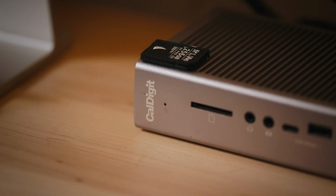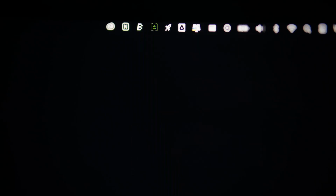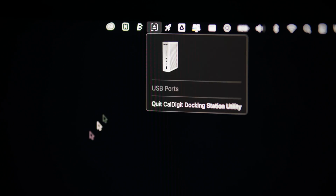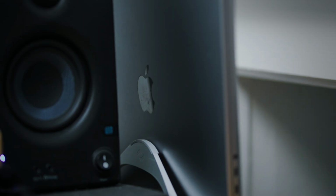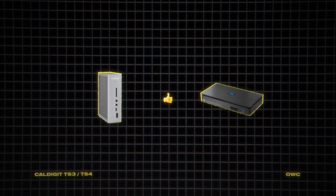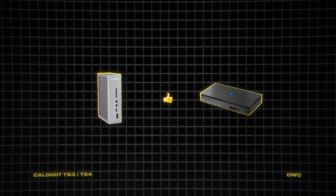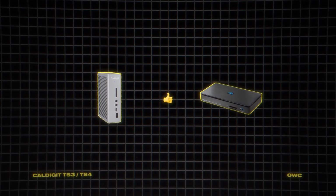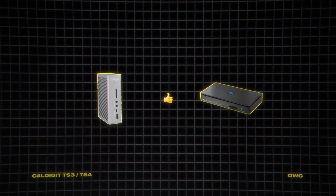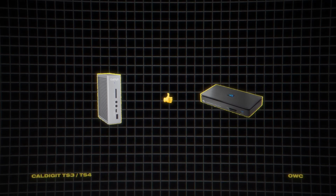I settled on the USB dock from CalDigit because of the quality, but also because of the one function that it has its own app, and you can eject all your discs that are plugged in through one click. And for me, that's just amazing because you can just eject and then walk away with your laptop, and that's all I want. These are way more than just dongles. These USB docks are way more robust and do a lot more. The ones I could recommend are CalDigit's TS3 and TS4 and any OWC products.